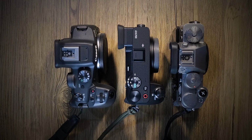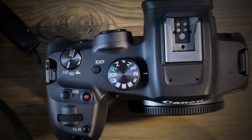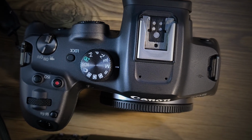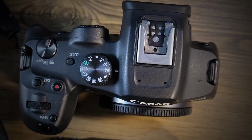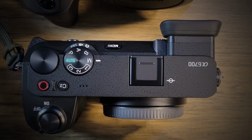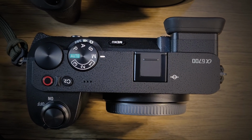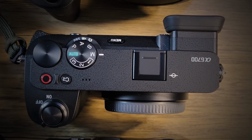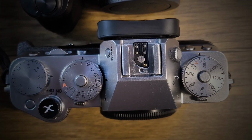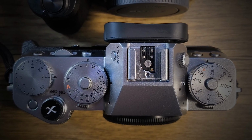So here they are from the top, and you can see already that they have a very different design. The Canon has the most rounded shapes, it has a lot of curves, and it has the bigger grip. The Canon just looks a bit bigger overall. The Sony has more of an S shape, it is more streamlined, more simple, it is the smallest and the most compact. Nothing sticks out except the lens mount, the grip, and the electronic viewfinder, which is the smallest EVF of them all. The Fujifilm has the smallest grip.